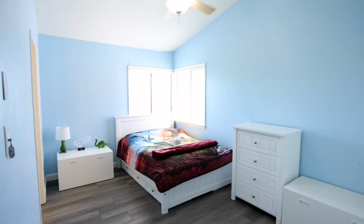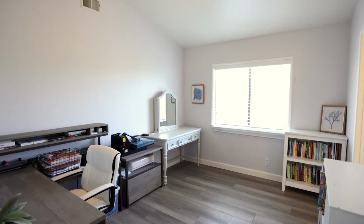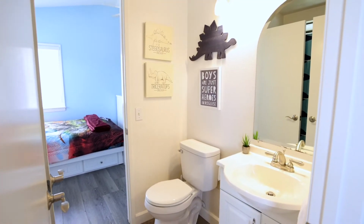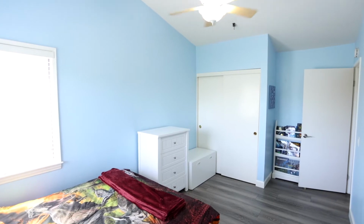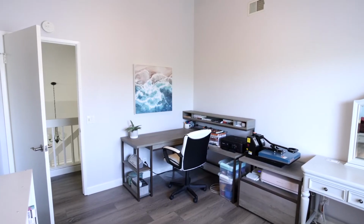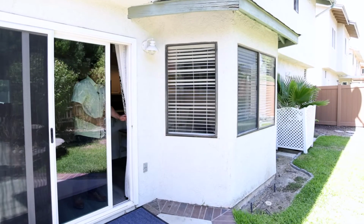All right, so rounding out this house, 2 additional guest bedrooms, one with a nice walk-in closet, and they are adjoined with a Jack and Jill bathroom, so that makes it really convenient. These are great spaces for kids' bedrooms, home office, or even if you have guests coming into town. It really accommodates everyone very nicely.